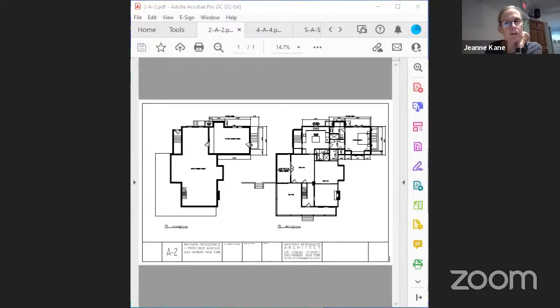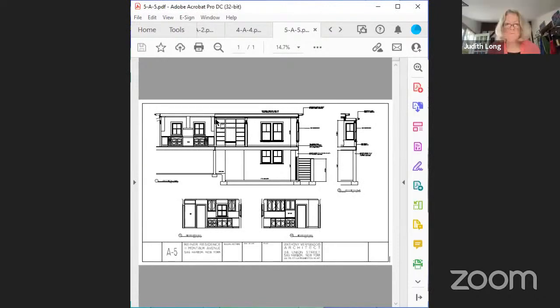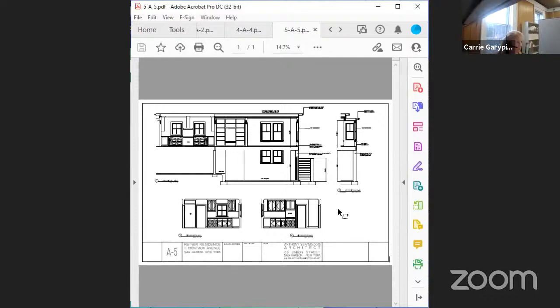And this is a historical house? Yes, I imagine it's in a historic district. No, it is. It's definitely a contributing house in the district. Yep. I have a question. Jean, the write-up of the contributing factor is in the folder that you have out there. Okay, great.